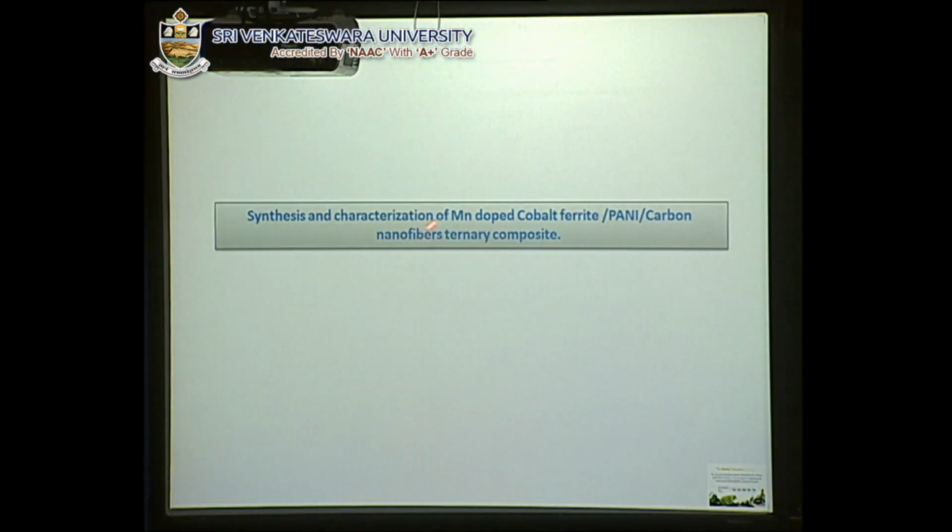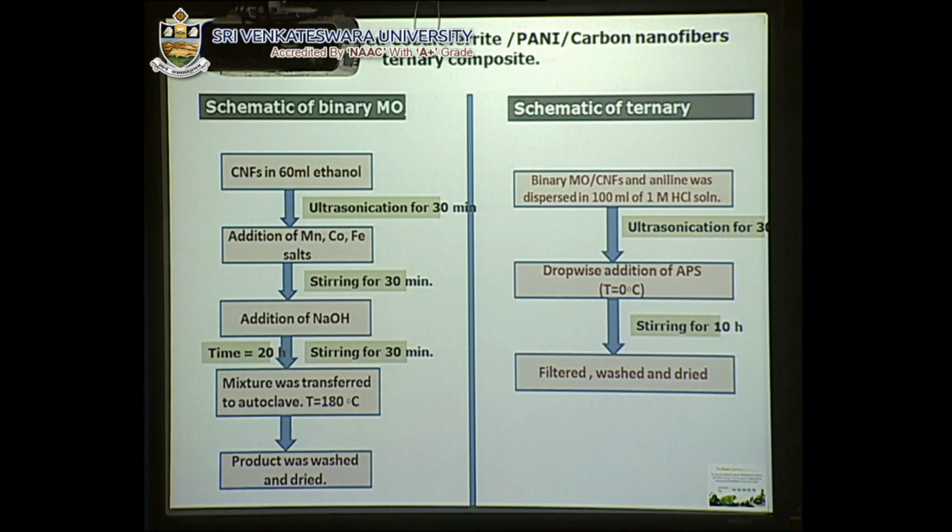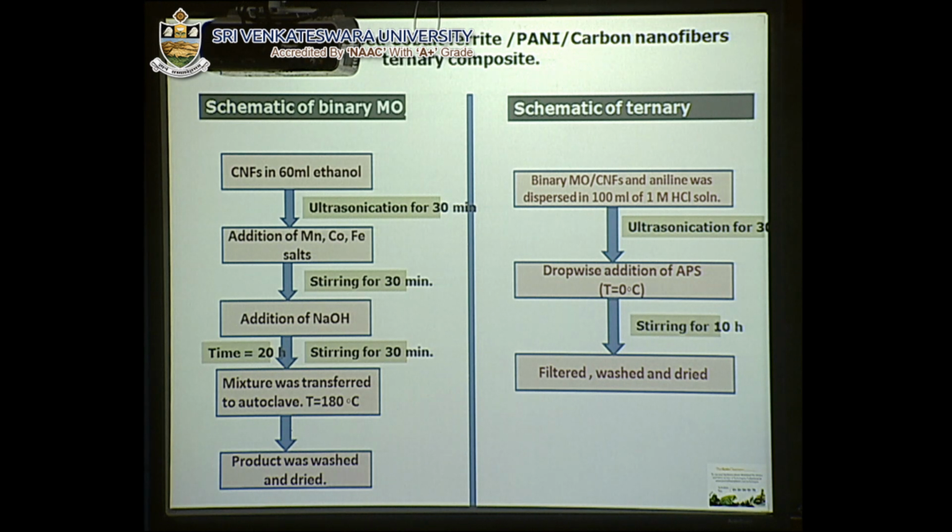The second example I will be focusing on is doping of the metal on metal oxide using conducting polymer and carbon nanofiber here. Instead of carbon nanotube, we have tried nanofibers, and we have made binary and ternary composite materials in that. Simple laboratory facilities available in the chemistry laboratory. We have controlled the different parameters, and we have obtained binary metal oxide and ternary composites.